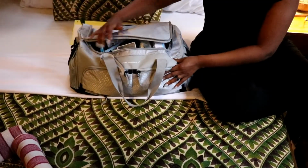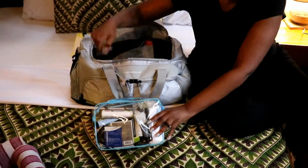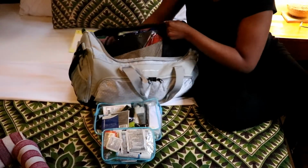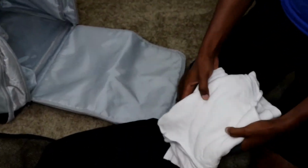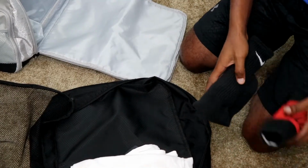Step 4 is packing. You want to keep it simple and have a 3-part system. The first part being just your clothes inside of the packing cubes. The second part being your toiletries and beauty supplies. And then the third part being your first aid medical supplies. Since this is packing for both men and women, I'm going to show the fellas how I packed my bag first. And then Ronya will show the ladies how she packed hers.